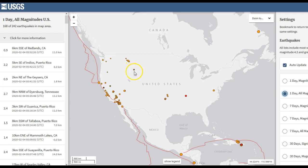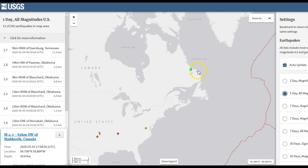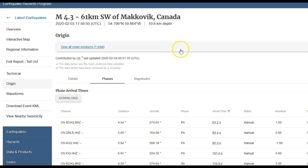Tiny, tiny, tiny swarm in Yellowstone. Then we surprisingly saw magnitude 4.3 in Canada at 10.6 kilometers in depth, up in that location right there. Actually, let's take a very, very, very quick look at the waveform and frequency data of this event. So apparently this area is very sparse with population, so the closest station that detected this event was 63.2 seconds away. That means it took over a minute to arrive on the station, but we'll still take a look at it.